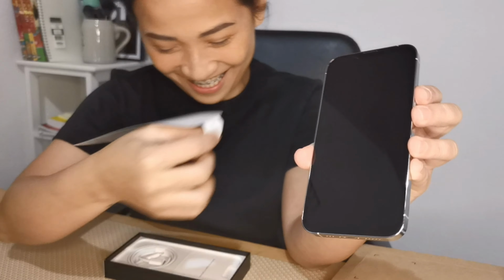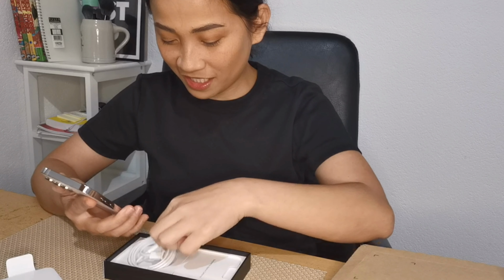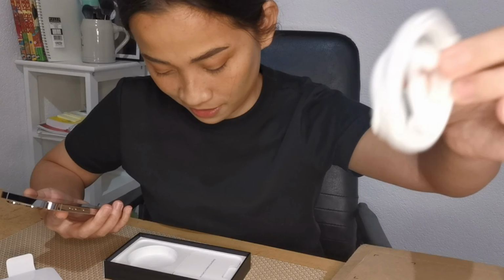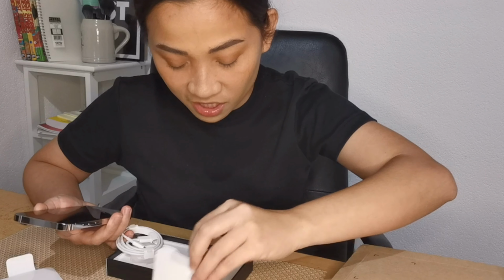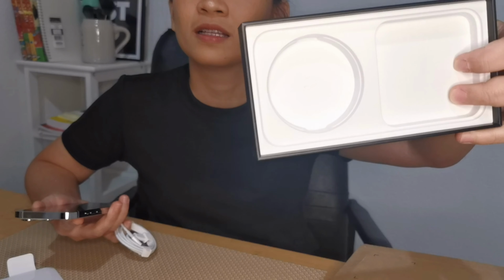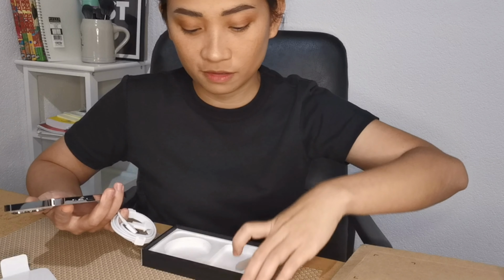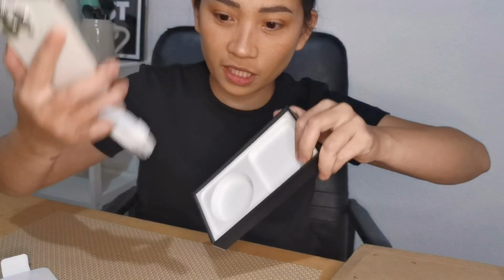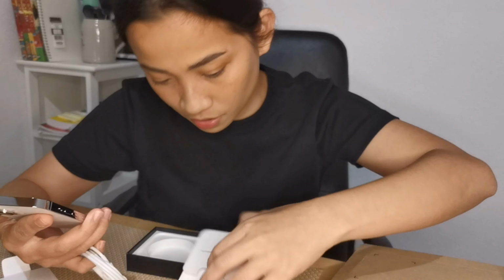That is the new expensive. And then the cable wire, yeah. And yeah, wala siyang, what do you call that? Adapter? No adapter for charging or charger. Yeah, the charger itself. Yeah, charger. So wala siyang charger. Only cable wire and the phone and this paperworks niya. May sticker siya. One sticker lang.